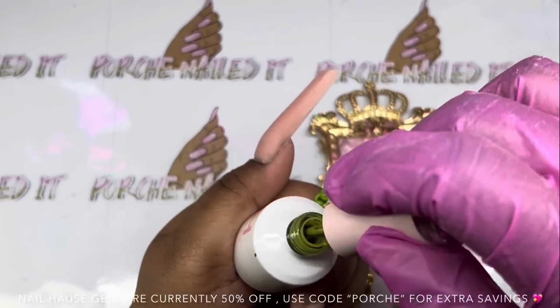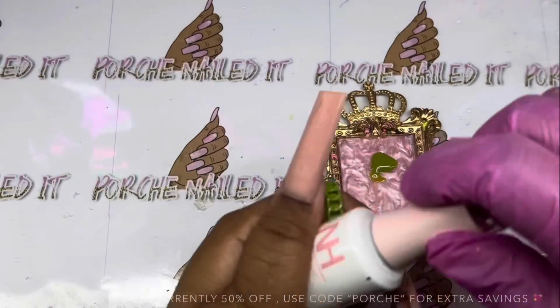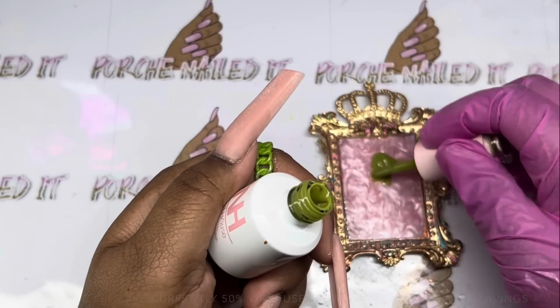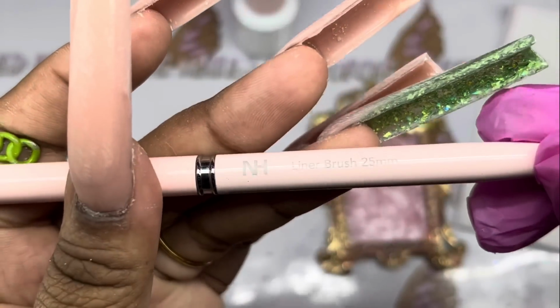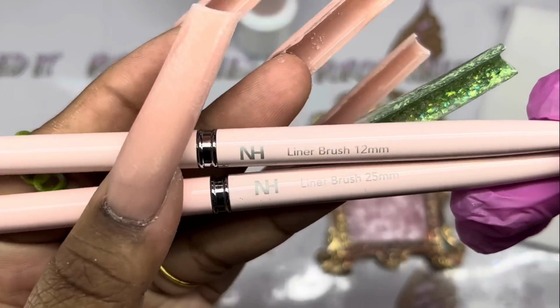So we're going to be doing a sweater French design on all of the nails except for the index fingernail. On that one, I'm going to be doing some 3D flowers. And then for the Frenches, of course, I'm going to be using, as always, my Nail House liner brushes.